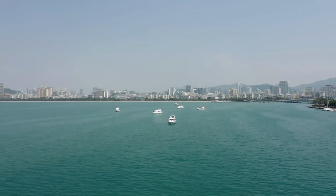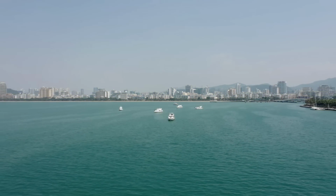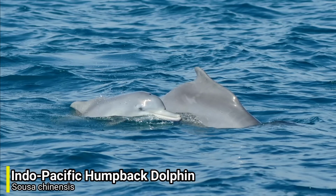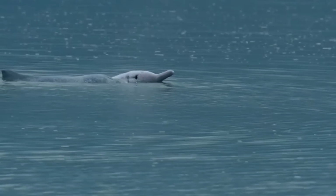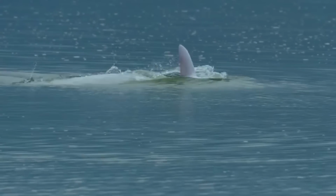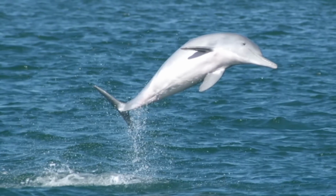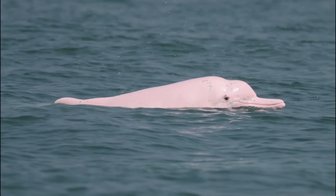But if we stay in China and head out to sea, you might be able to find another pink dolphin. The Indo-Pacific humpback dolphin is a relatively large species of dolphin, and as you can guess from its name, is found in the Indo-Pacific. Just like the Amazon river dolphin, it can be found in a few different colours, and these include grey, white, and of course pink.